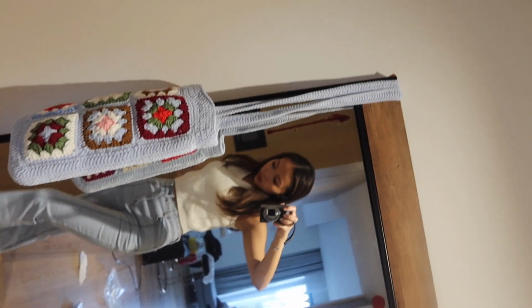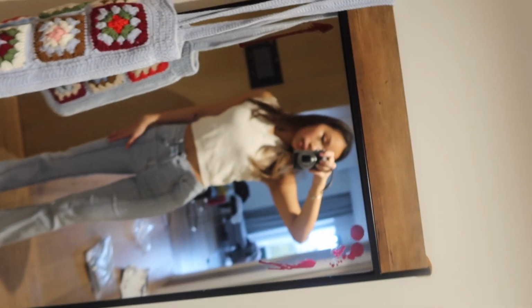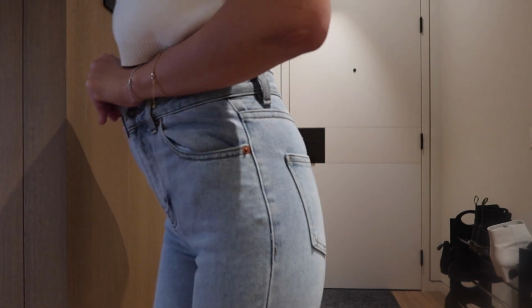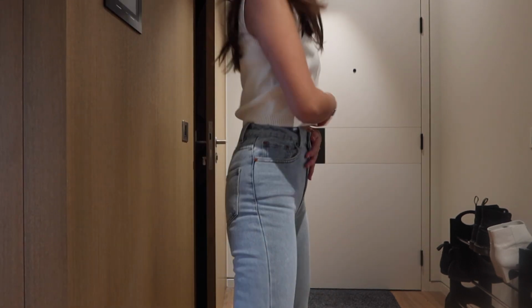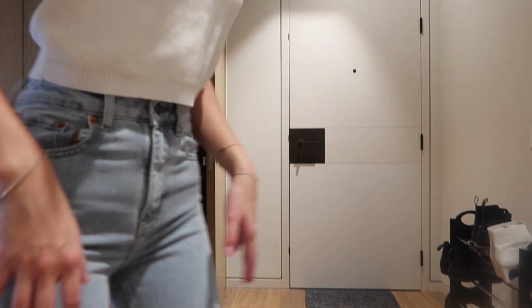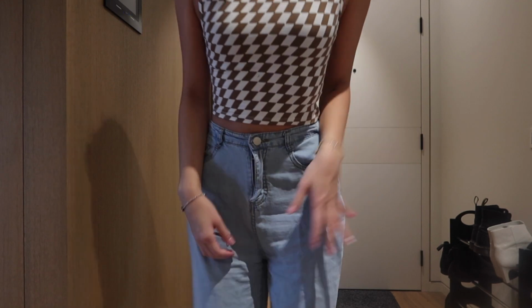Maybe if I wore sneakers, it will look a bit better. Yeah, I think these are okay. I think these are a bit too tight. I don't think so. These are way too tight. Yeah, nope.